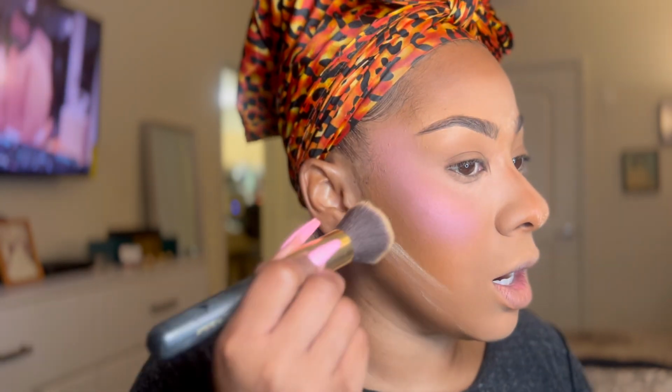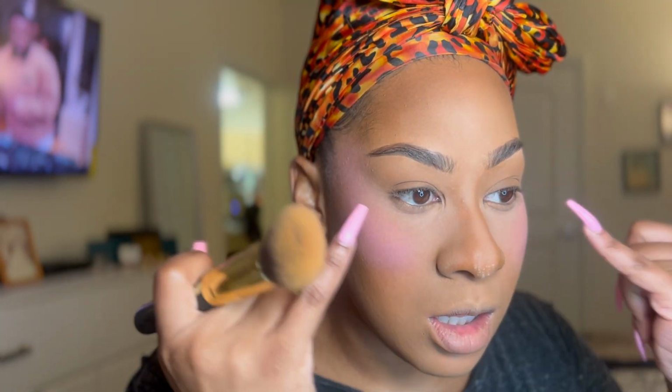And real quick, where I put the baking right here, I don't let that sit as long, and right here and there. The only one I let sit really long is under the eye and the nose. Everywhere else, no, I'm good. Because it does the job pretty quick there.